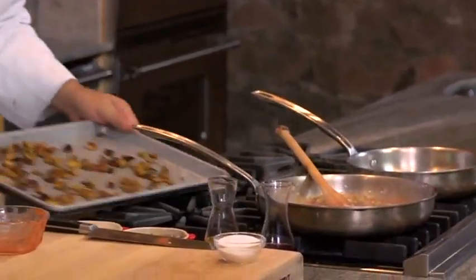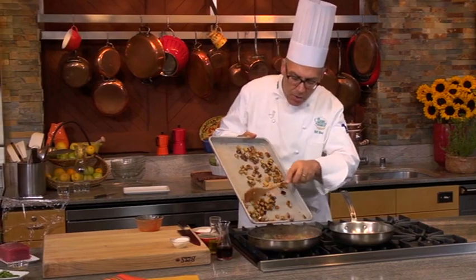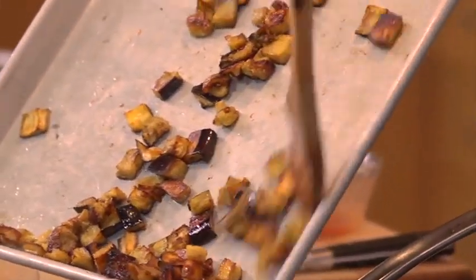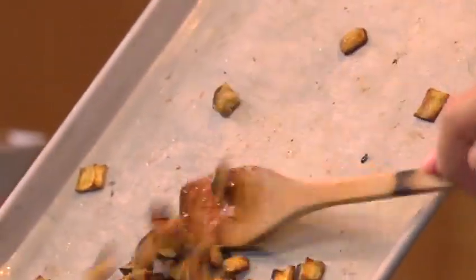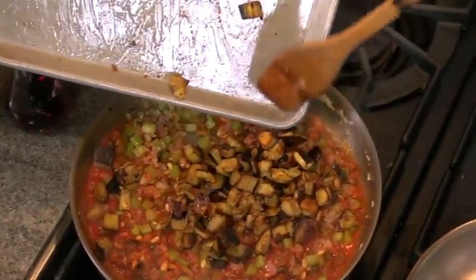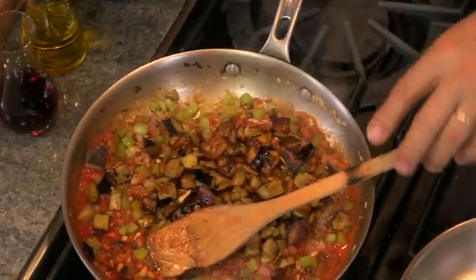And then while it's simmering, the eggplant can go in and it will absorb all of the flavors that are already in that pan. As I said, eggplants are like little sponges, and they drink up flavor.